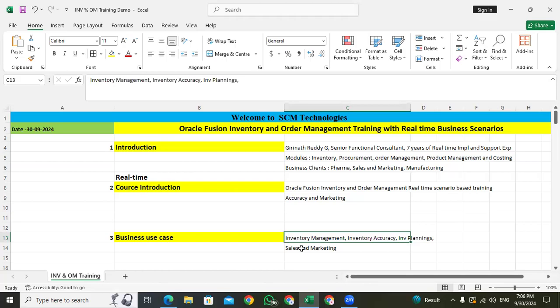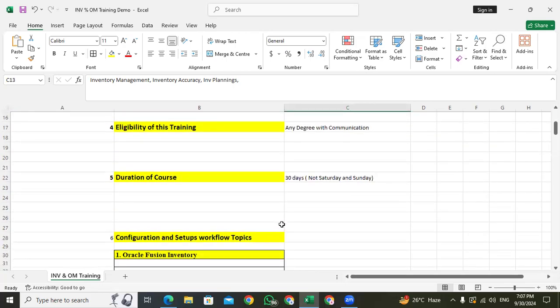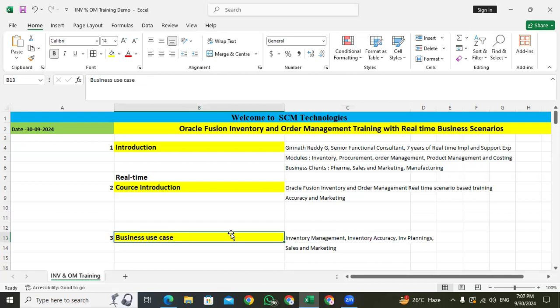The interviewer expects some business use cases. So we explain with real-time implementation experiences here. It is not only training, it's real-time business scenario training and configuration. So it makes it very easy to understand. Why? Because first you need to know what setup is required before making any transaction. What setup is required, right? So we'll discuss each and everything in this training.